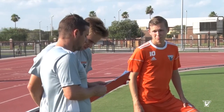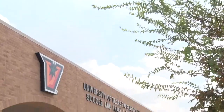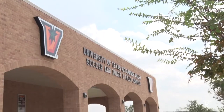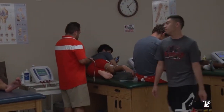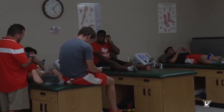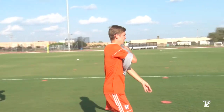Since coming here to UTRGV, we have a good training facility. Before practice, we always have to come 45 minutes early to talk with everyone and get all the nonsense energy out before you can actually focus on practice. And usually before practice, I go to the training room and do stimulation for my legs since I'm already kind of old as a college player. I'm 23 years old. Then I just go to the field.